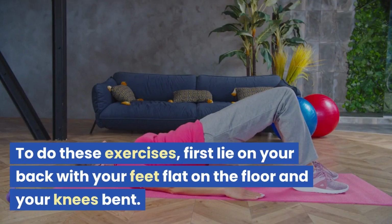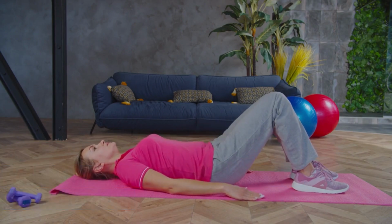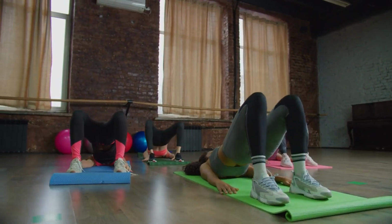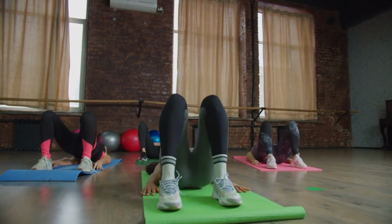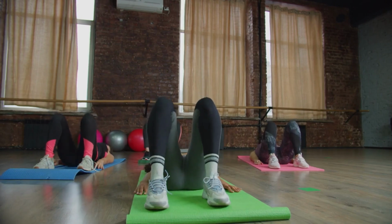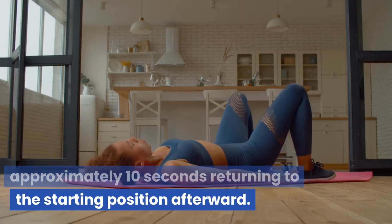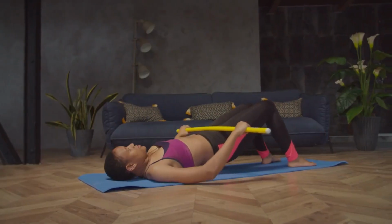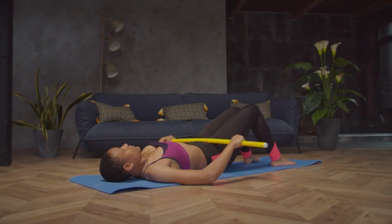To do these exercises, first lie on your back with your feet flat on the floor and your knees bent. From there, start to feel your abdominal muscles engage as you press firmly into the ground and lift your hips off the ground, creating a straight line from spine to kneecaps. Lastly, hold the position for approximately 10 seconds, returning to the starting position afterward. With this simple yet efficient exercise, you can feel toned and strong muscles in no time.